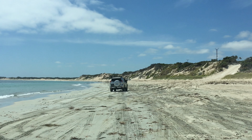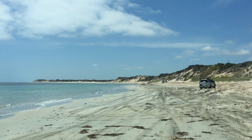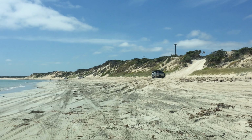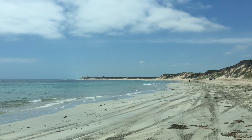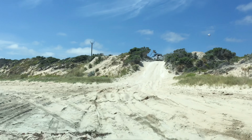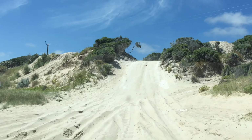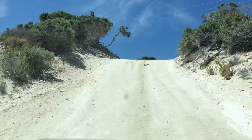Let's see. No problem. Oh, a little bit of wheel spin there. Alright, let's do it a bit slower and see if we can get bogged. Here we go. Do it a bit different to everyone else. Cut a new track. Let it slow down as we get to the firm ground.